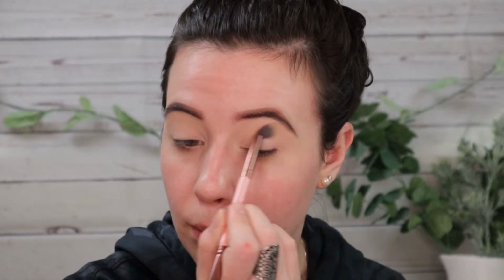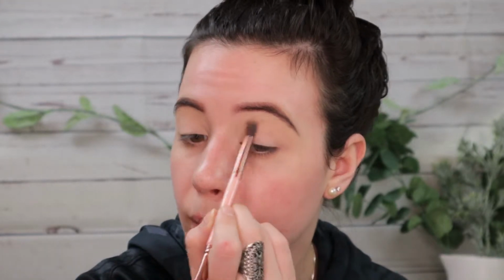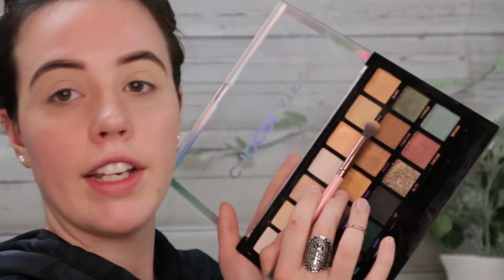Oh, and I do obviously, I'm sure you can tell, have my brows done. I filled them in with the BH Cosmetics Pro palette, and then I also carved them out with concealer and then set them with a loose powder so they'd be all ready for shadow. Oh, and then I'm going into Likeable right here, and I'm just placing this into the crease as well.